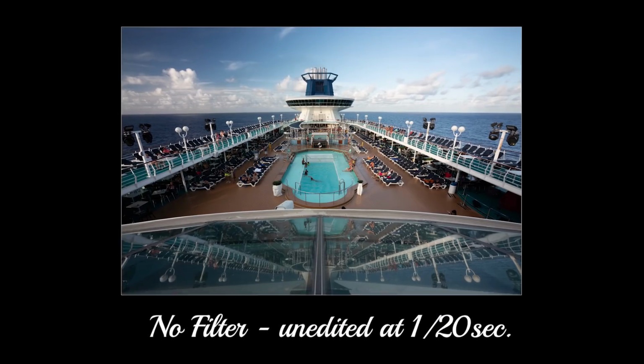Okay, I found a place that was less windy, but it's backwards. So I'm shooting at the back of the ship, but it's also better because I'm higher. So it works better. And I've just taken the first photo, which was a simple, I think it's 1/20th of a second, to show you.